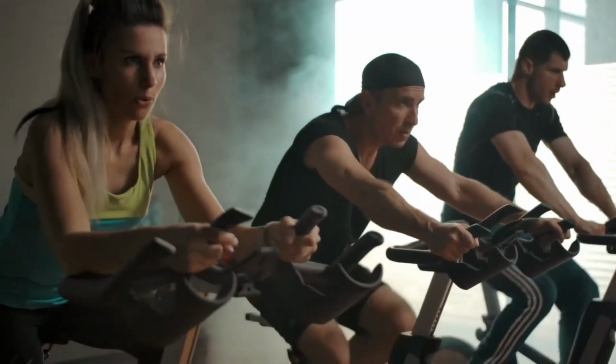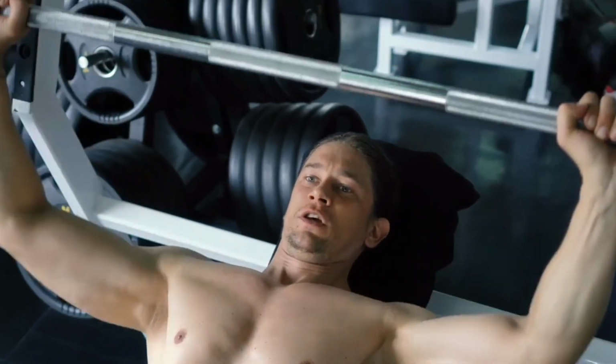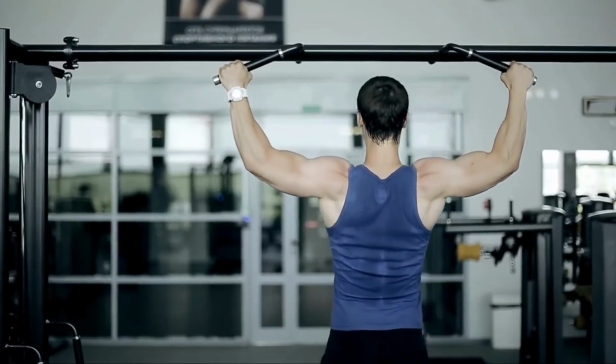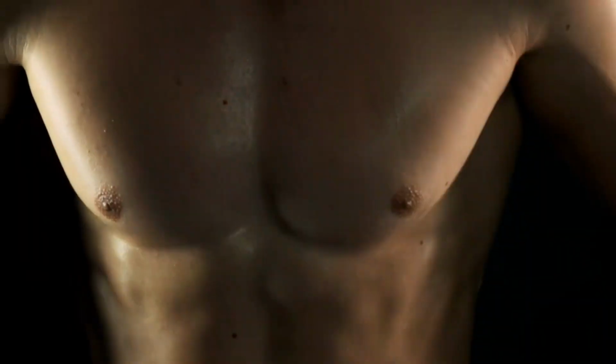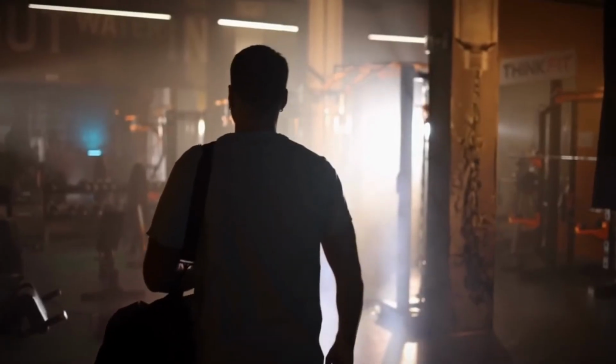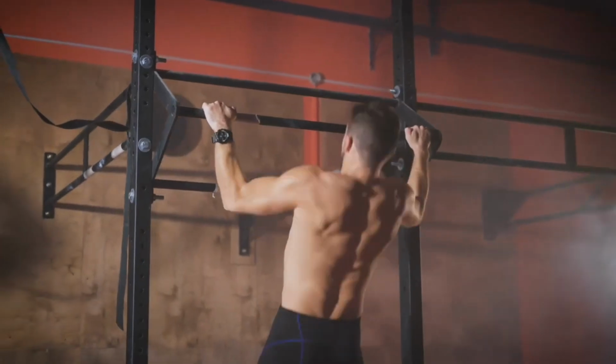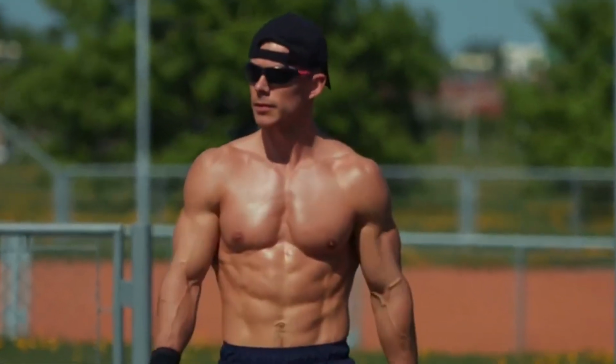Most guys are wasting hours in the gym chasing a physique they'll never build because they're overcomplicating everything. The truth? You only need 2 exercises to build wide shoulders, a thick chest, a powerful back, and that V-taper that turns heads. No gym membership, no equipment, no excuses. Just 2 movements, done right, and your body will never be the same.